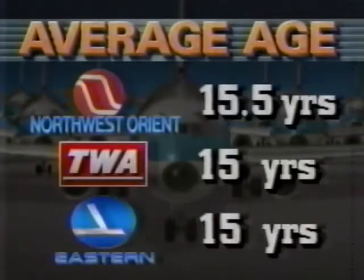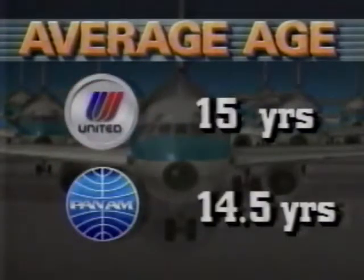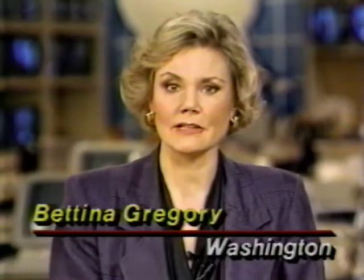But Northwest, TWA, Eastern, United, and Pan Am's fleets are, for the most part, even older than that national average. It's now estimated that 1 out of every 4 planes used by America's 14 biggest airlines is 20 years old. By 1990, it's estimated 36% of the jets in use will be 20.